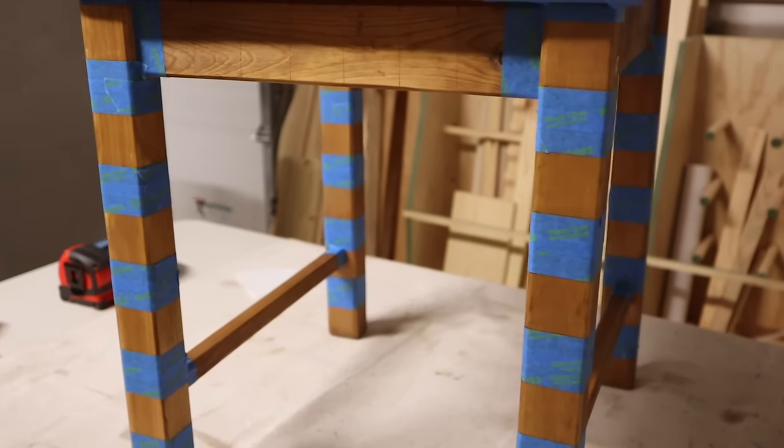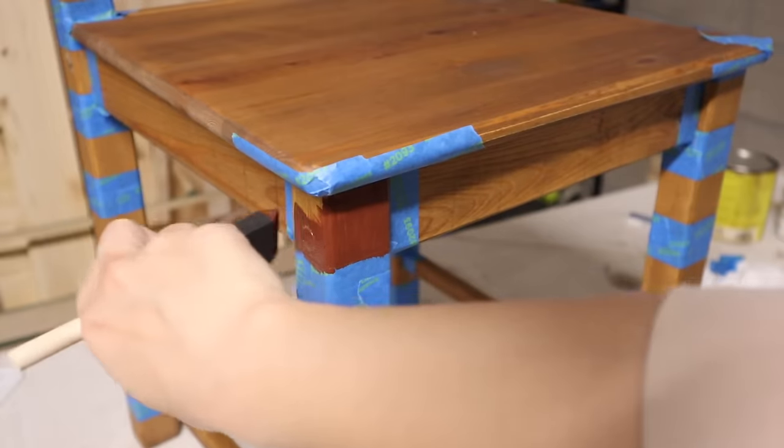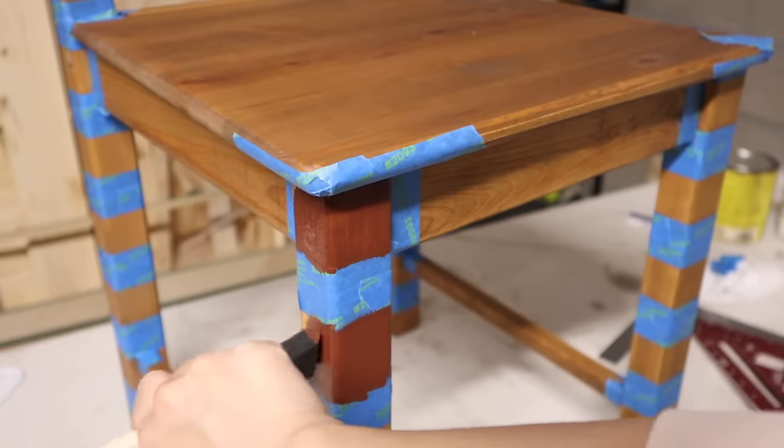To paint everything in, I'm actually using a sample paint I already had, and it's this beautiful, rich, dark brown color. I think it's gonna pair really well with the wood stain, and I'm also going in with a foam brush to try and minimize brush strokes.